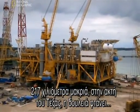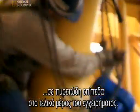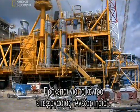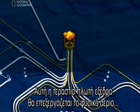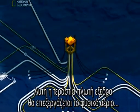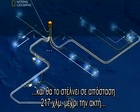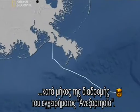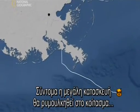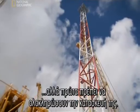135 miles away on the Texas coast, work reaches a fever pitch on the final part of the project, the Independence Hub. This huge floating platform will process all the gas from the project's 15 deep-sea wells and send it 135 miles to shore along the Independence Trail. Soon, this megastructure will be towed out to the gas field. But first, they have to finish building it.